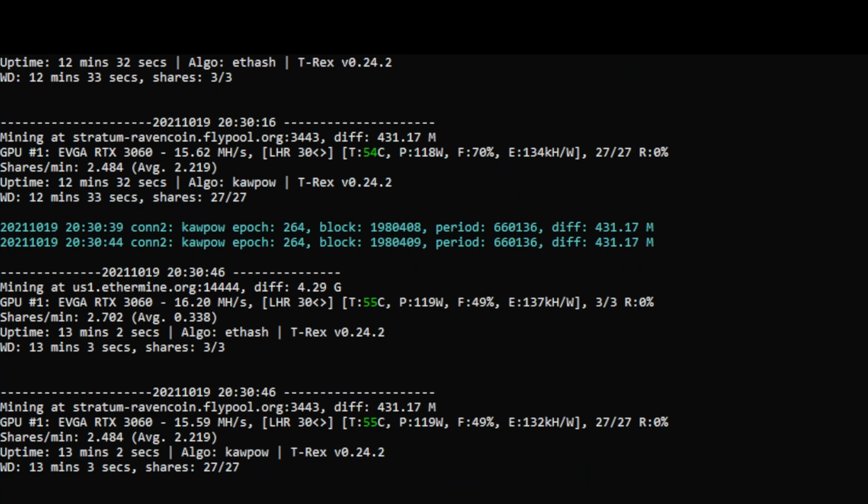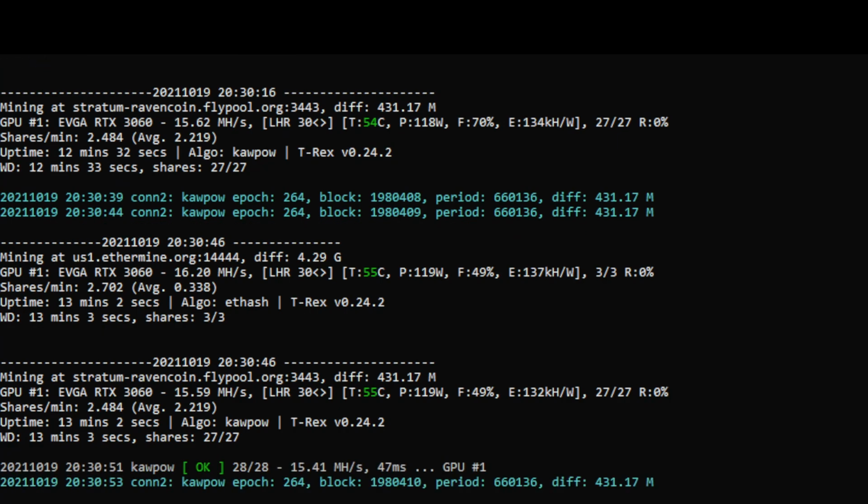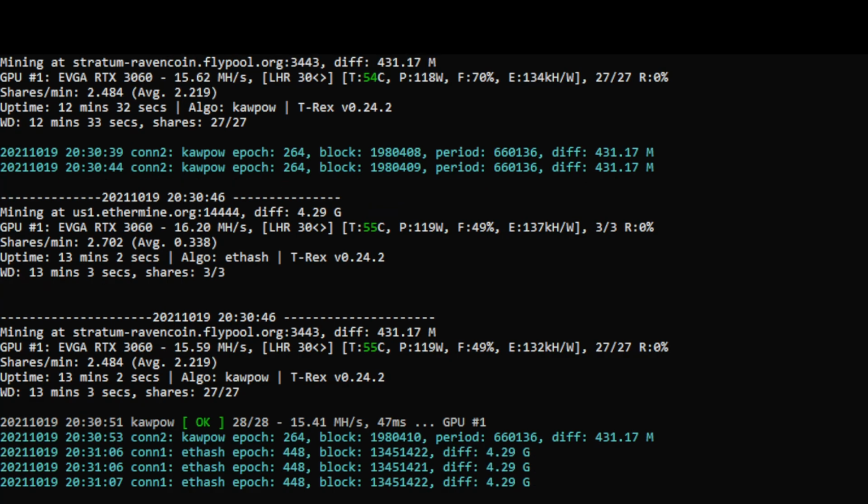And here we are with the dual unlock from TRex Miner. Since the 3060 has 12 gigabytes of VRAM, I'm doing the Ravencoin plus Ethereum unlock. And on this card, I'm getting some pretty good results. So if you guys watched one of my previous videos where I tried this on my other 3060, I didn't get very good results. It was just constantly locking.